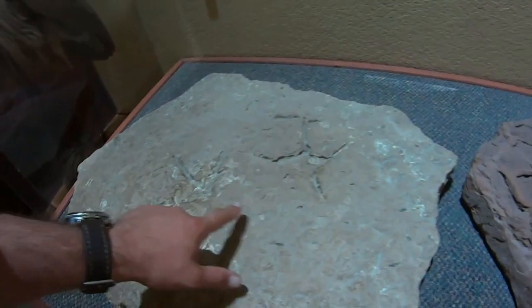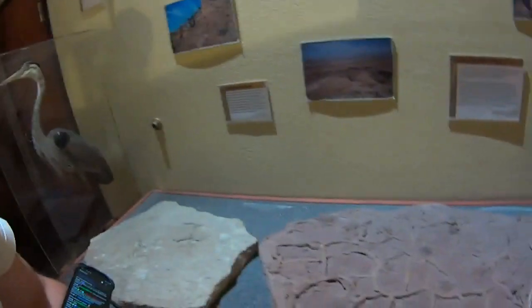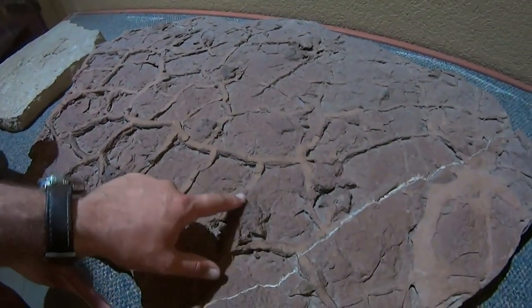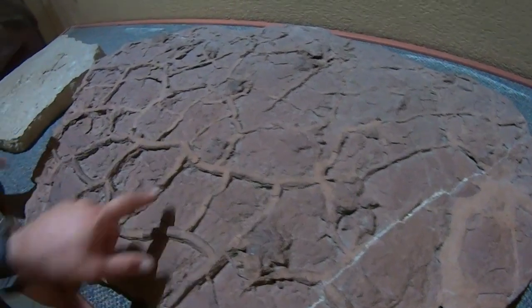We have a couple of questions about the Tyrannosaur. Okay, cool. We'll get to those questions in a minute. I'll show you, this is kind of neat. We've got some tracks of a little three-toed dinosaur here. Is that a dinosaur?